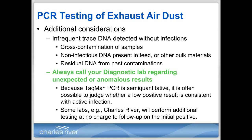In some diagnostic labs, I know we will, and I would hope others would, perform some additional testing at no charge to follow up on the initial positive. So we wouldn't leave you hanging. We've got to help you work out those cases. So if you get an anomalous or an unexpected result, call the lab.